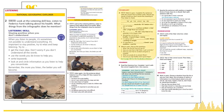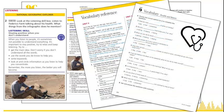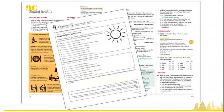When it comes to the vocabulary section, extra content is signposted to the vocabulary reference at the back of the book. And there are also additional worksheets that can be found in the teacher's book for extra in-class practice or for homework. As with Lesson A, there is also an additional worksheet for grammar practice in the teacher's book.